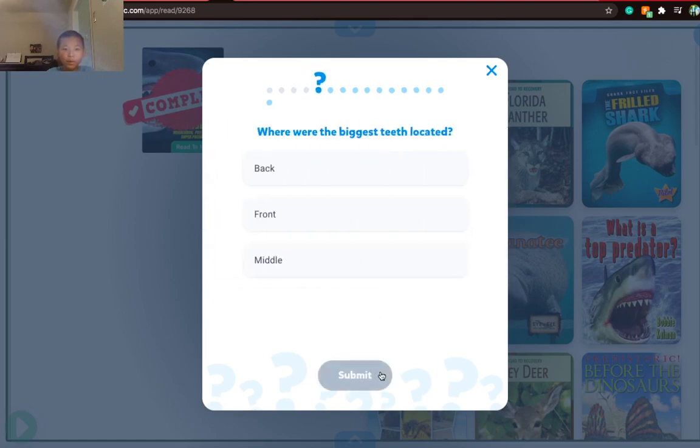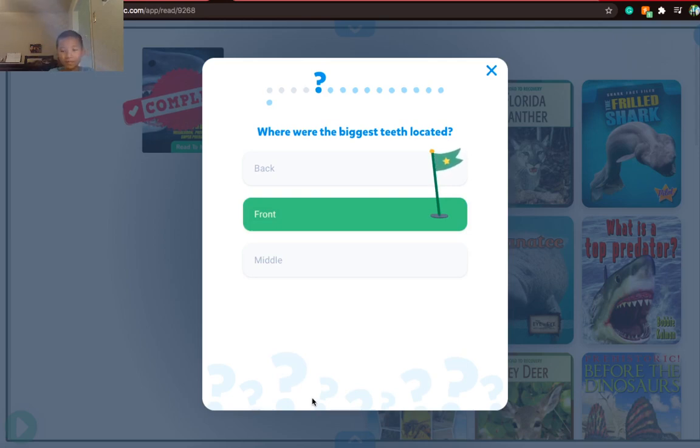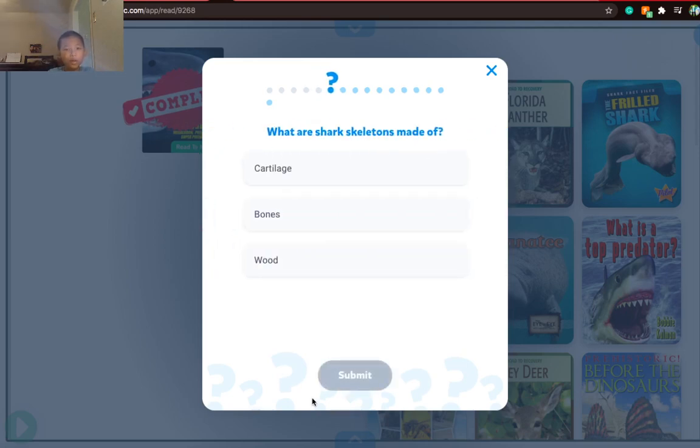Where were the biggest teeth located? Ooh, this is hard. Let's see if you know. Did you pick your answer? It's the front. That's pretty easy. What are shark skeletons made of? Cartilage, bones, or wood? That's totally not correct. Okay, you guys choose. Big shark fans about the Megalodon and other sharks definitely know about this. It's cartilage.